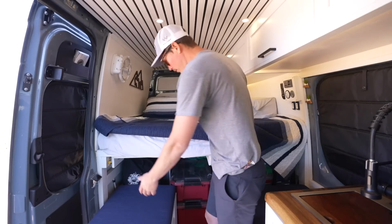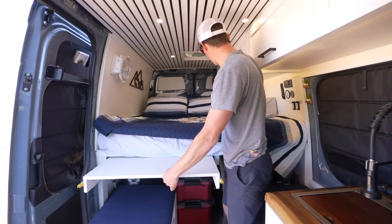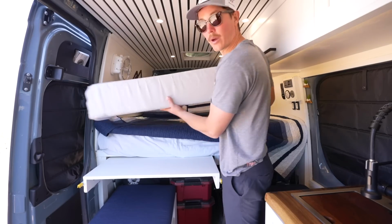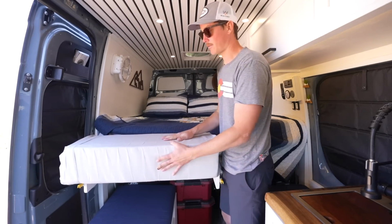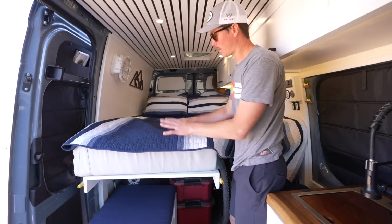To extend the bed, what you do is you grab these two slide locks, pull this platform out here, and then the extra piece of foam that we cut off the mattress is here in a pillowcase, and that slides against there. And then the blankets fold out like here. And then that's where I sleep.